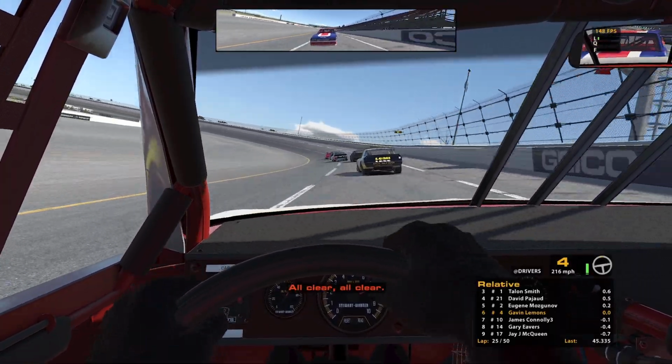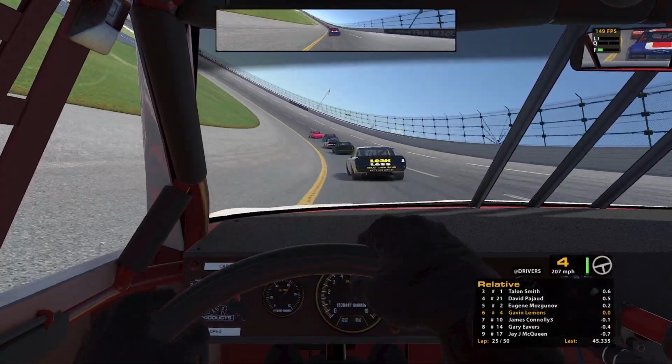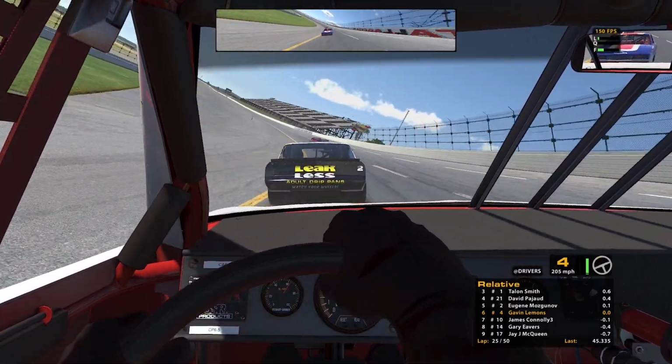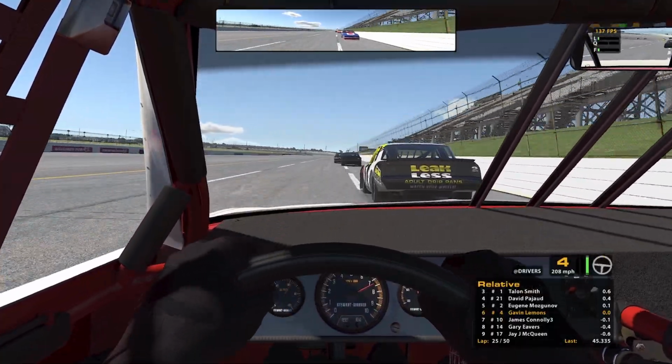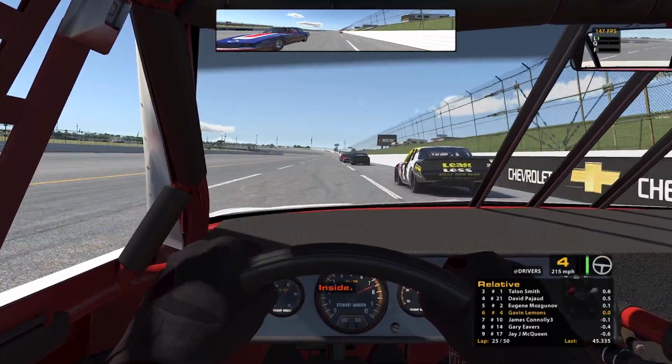All clear, all clear. The leader just did a 45.8. We'll get up here and get in line behind the 2, maybe. It looks like those people behind the 10 are catching this line, so that's fine. Whoa, that's the wall. Just a scrape. Inside.